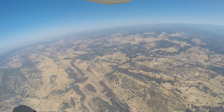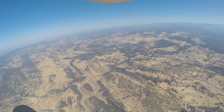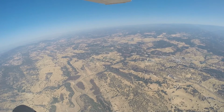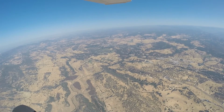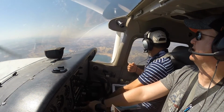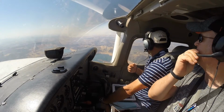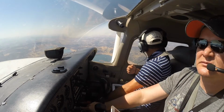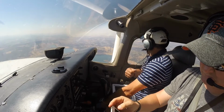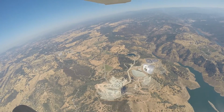And Columbia traffic, 55 Fox is 8 to the west as well, 3,300. We're going to go ahead and head to the south shore of the lake and then plan on coming behind that Cessna that's higher. All right, thanks for that, and we'll keep an eye out for you, 4A Bravo. Not a problem. Need to go wider, I think.